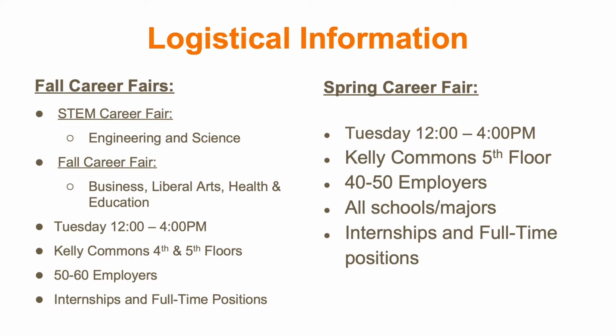For the fall career fairs, we generally have anywhere from 50 to 60 employers, and these employers are looking for both internship and full-time positions. In the spring, Manhattan College holds one general career fair that's open to all schools and all majors. Similarly, this is typically held on Tuesdays between 12 and 4 p.m. in Kelly Commons on the 5th floor. Once again, these employers are looking for both internships and full-time positions, and generally we have anywhere between 40 and 50 employers at this fair.